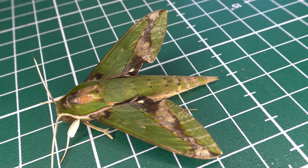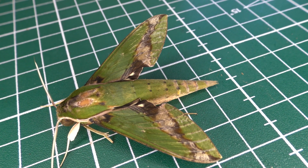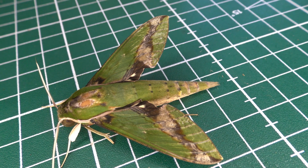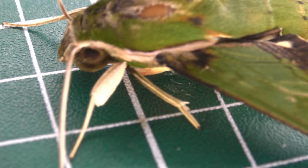Wow, now this is truly a fantastic species of hog moth. There's a lot of species of hog moth in the world, but I have a special love for the species that are bright and vibrantly green, like this species right here. But what species is it, and what can we learn about it? Find out today in the Daily Bug Highlight by Bart Coppens.